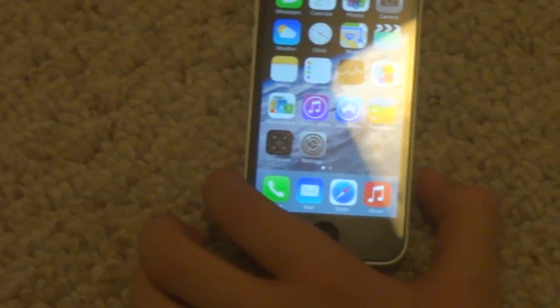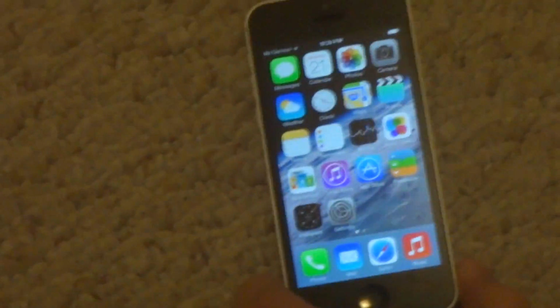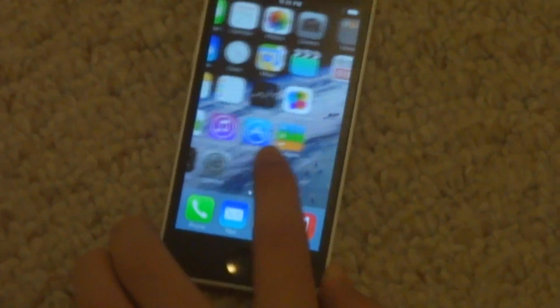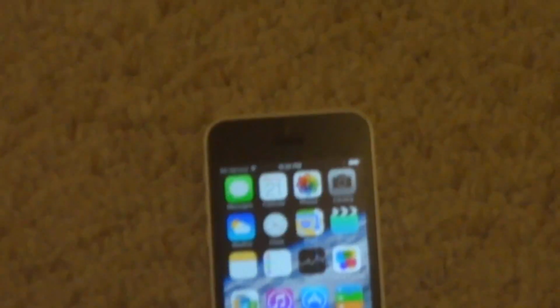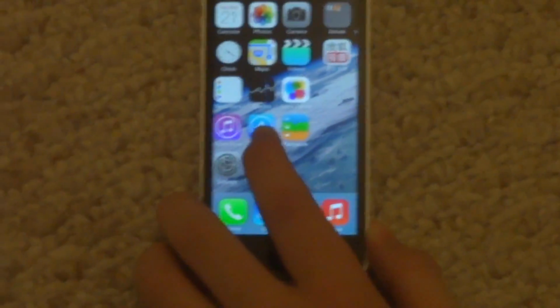It's got a height of 4.90 inches and a width of 2.33 inches, and it's 0.35 inches thick, and 4.65 ounces in weight. So that's the feel and the weight of this device. As for the display, it's 326 pixels per inch. As you can see, it's a Retina display. They call it Retina display because if you look closely with your eyes, you really can't see the actual pixels, and the screen is crystal clear, no doubt about that.